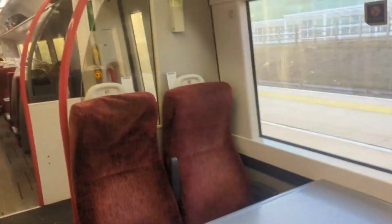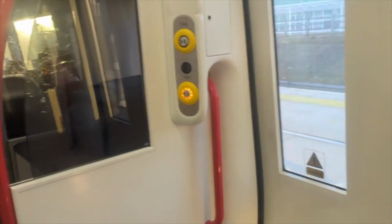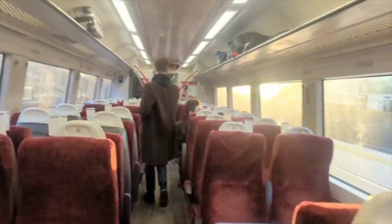This is the only priority seat. Slightly more space than the non-priority seats. Seats 59 and 58, the best seats for travelling in economy on this Cross Country Class 170.